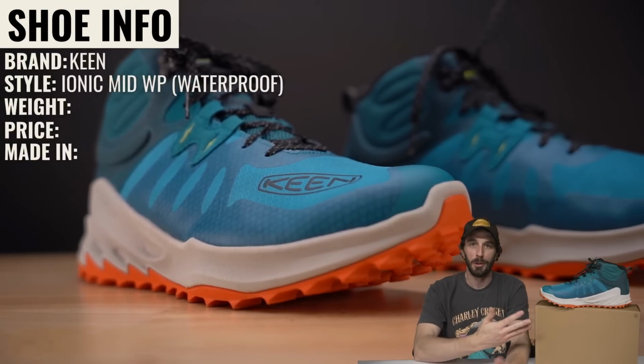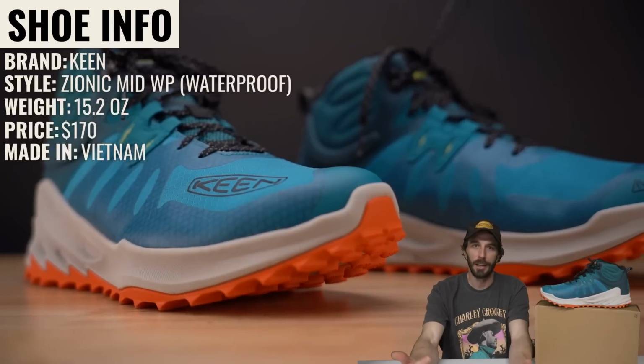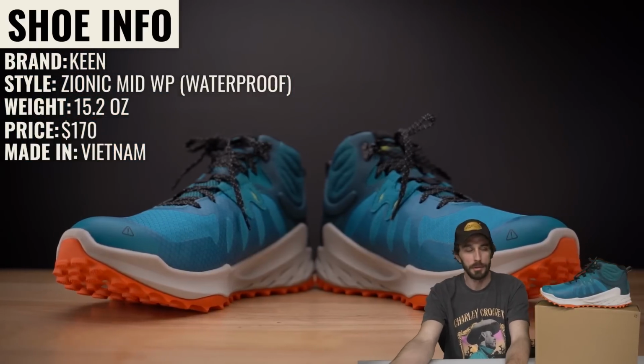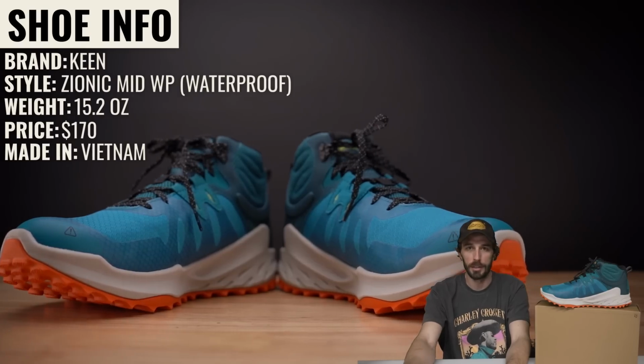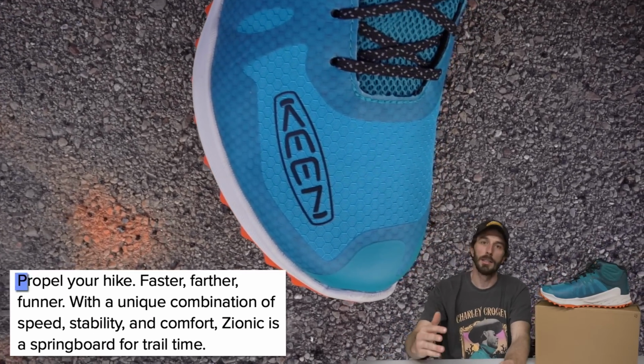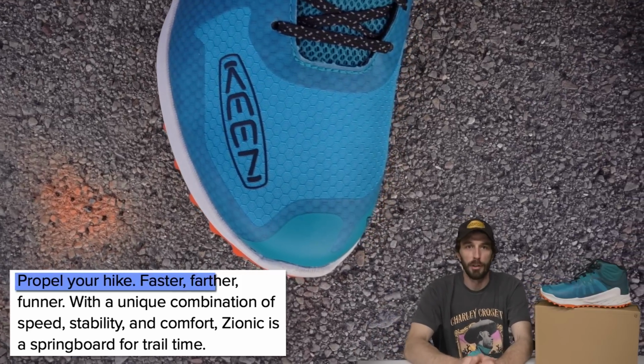So what is this boot? Well, the brand is Keen. The style is a Zionic Mid WP for waterproof. They weigh 15.2 ounces. They retail for $170, and they're made in Vietnam. And the way that Keen positions this product is propel your hike faster, further, and funner.